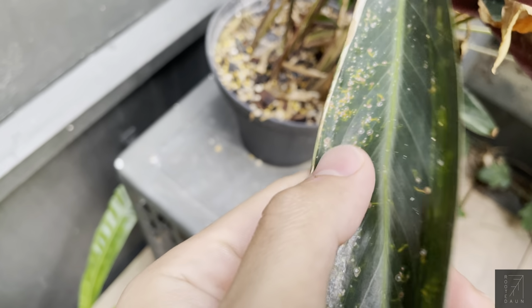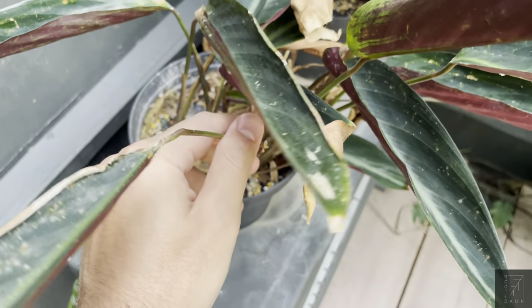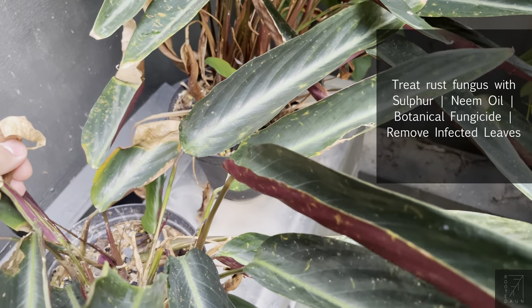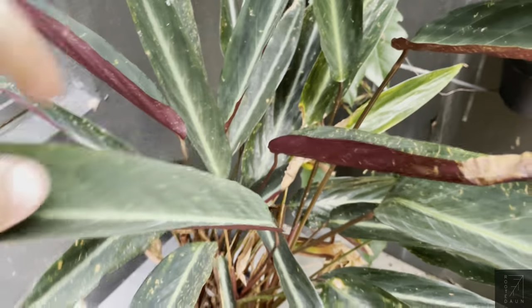But then you get these rust diseases. What you can do is just trim it off, get rid of the leaves, and then treat it with some chemicals. But I should have done it from the first leaf, but I've let it spread now to everything else.